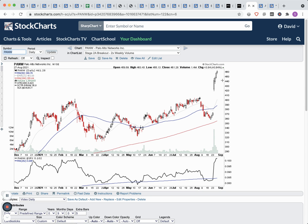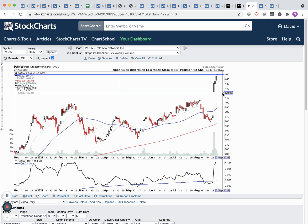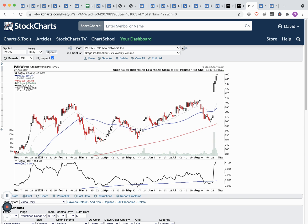So again, this one might need to consolidate a little bit and start to pull back in here, but you wouldn't want to see it start to come back below this range. You've got that heavy volume move in there, so you wouldn't want to see it come much further back below there. So what's that, 9%? So anywhere within this current range in here could form a potential entry point again.